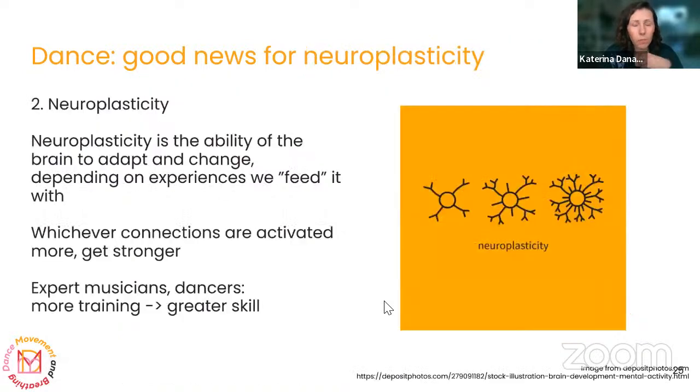Okay, now we move to the next bit. Dance has good news for neuroplasticity, and neuroplasticity means the ability of the brain to adapt and change depending on the experiences we feed it with. So this is very important for learning. This is very important for aging, and basically in practice it means whichever connections are activated more, they get stronger. That's why I have included this picture here.